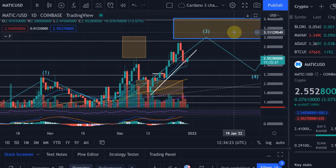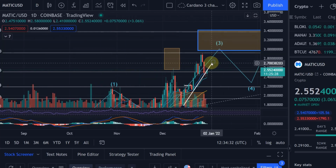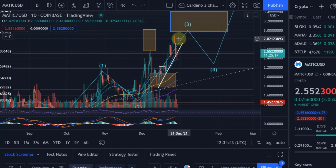Personally, as I said before, I think primarily we are going to go up from here. I think the bullish scenario is more likely than the bearish one, but I understand that the bearish one is still a likely option. And buying up here, I'm not too happy about. I was quite happy to buy it down here. And now I just need to wait and see how this is going to play out.